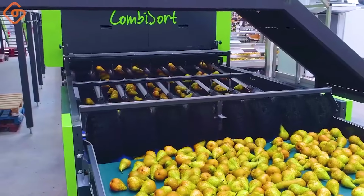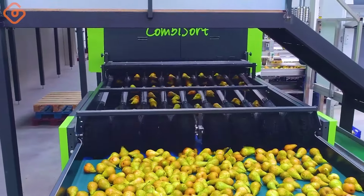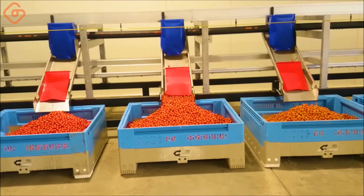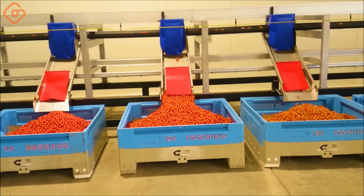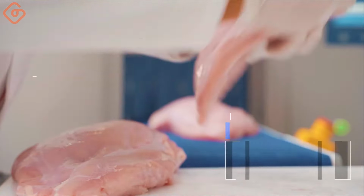Step aboard GoTech, where we unravel the mysteries of cutting-edge innovations in food machinery. In this installment, we closely examine whether machines can surpass the skill set of humans in food production. Get ready for a thought-provoking journey into the intersection of technology and gastronomy.